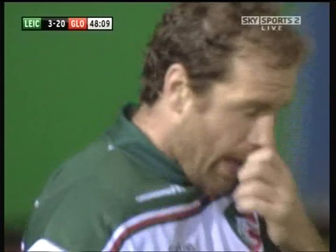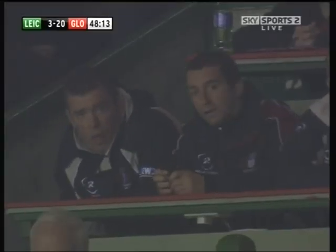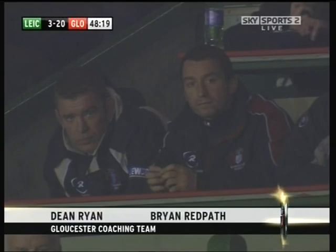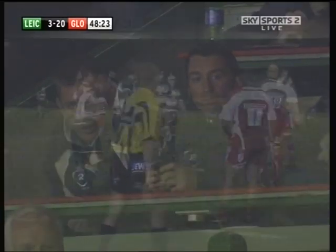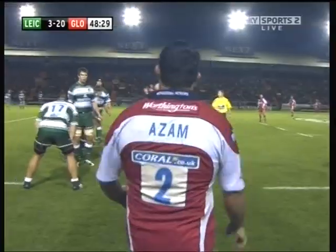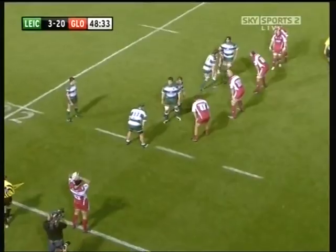You work so hard for pressure positions like that, and then give it away because you don't go down and bind is unforgivable. Ryan and Redpath look fairly comfortable, and if the score stays like it is at the moment, 20 points to 3 up, and the clock carries on ticking, they will remain pretty relaxed in their seat, but only if Azam can hit his line out.